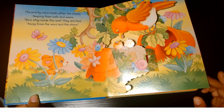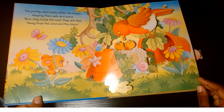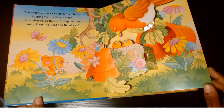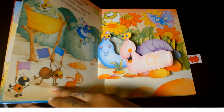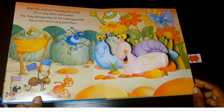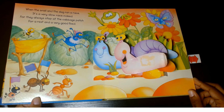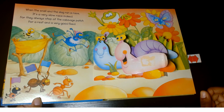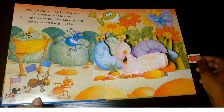The pretty robin looks after the chicks, keeping them safe and warm. Now stay inside the nest, they are told, away from the wind and storm. When the snail and the slug run a race, it's a very slow race indeed, for they always stop at the cabbage patch for a rest and a very good feed.